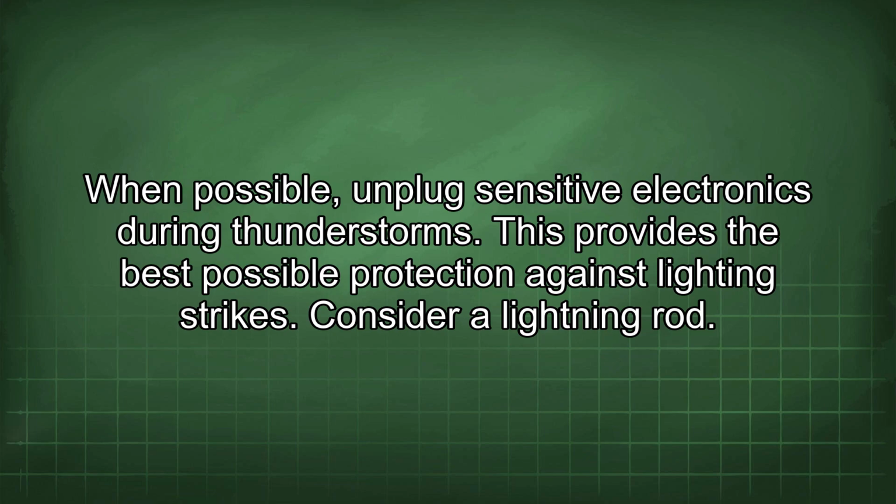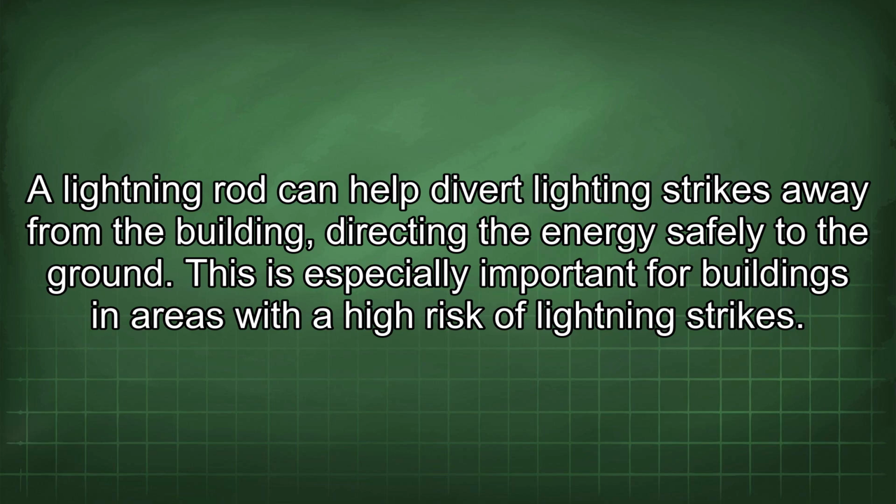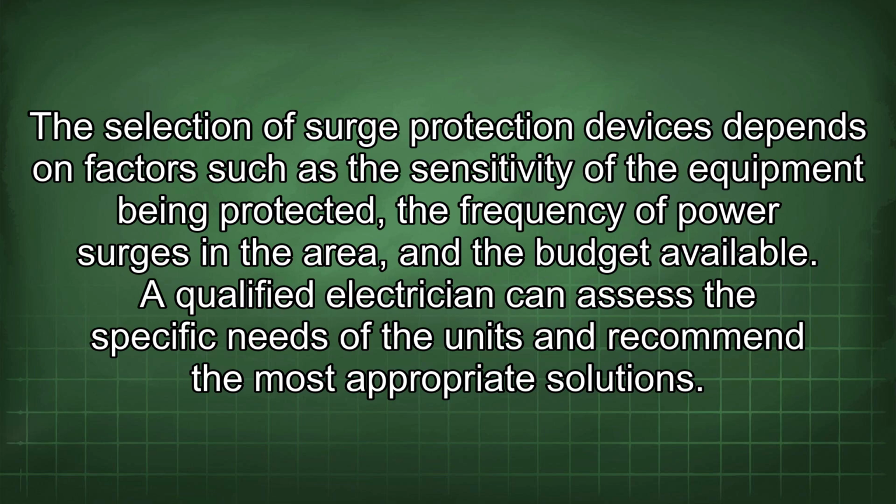Consider a lightning rod. A lightning rod can help divert lightning strikes away from the building, directing the energy safely to the ground. This is especially important for buildings in areas with a high risk of lightning strikes. The selection of surge protection devices depends on factors such as the sensitivity of the equipment being protected, the frequency of power surges in the area, and the budget available. A qualified electrician can assess the specific needs of the units and recommend the most appropriate solutions.